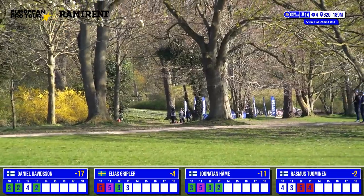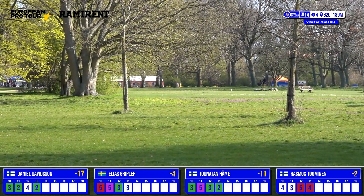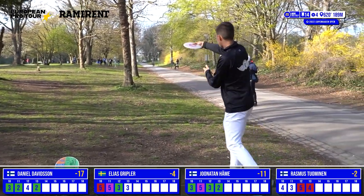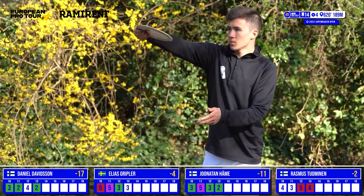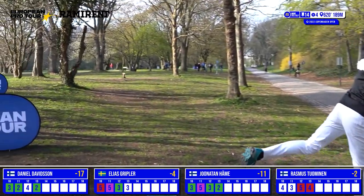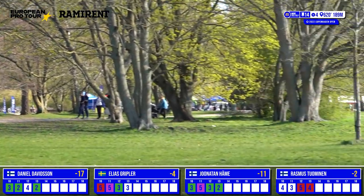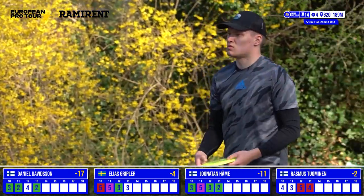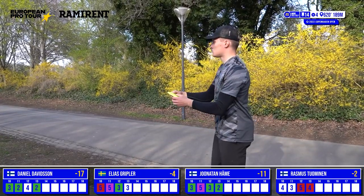Daniel reaching for the new Discmania Zealand FD. And that's smooth flight on that one. That's beautiful. Great job in the middle of the fairway. Another birdie action for Daniel. Elias going for it. Too high. Hope he goes through. Okay, so a bit short. Maybe he will be able to find the road. Should be an easy par.